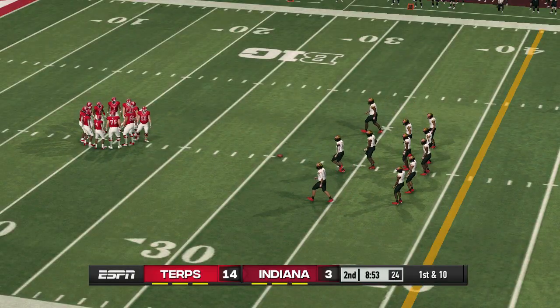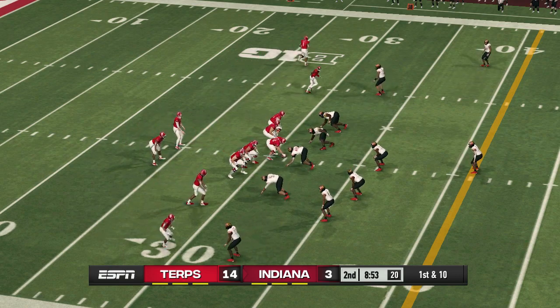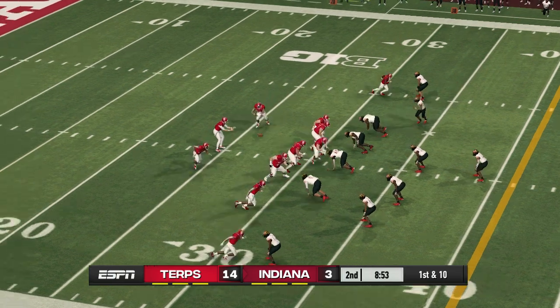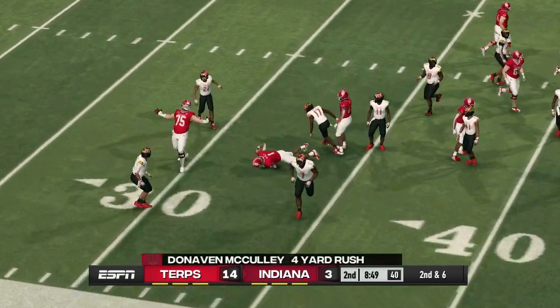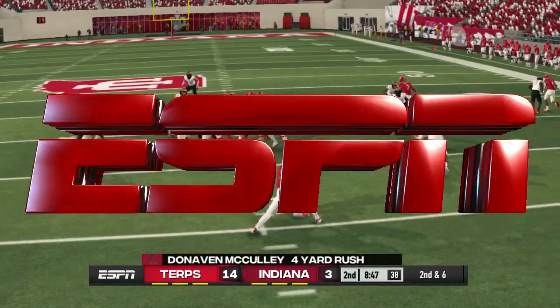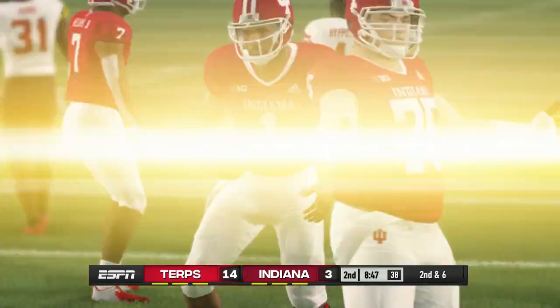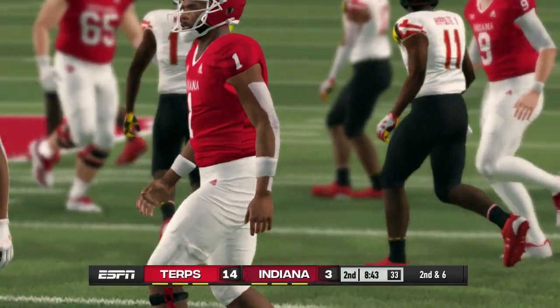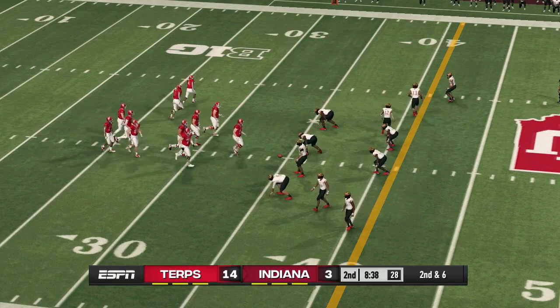You think about the challenges these two teams are facing. On one side, you've got to find a way to keep building on your lead, and on the other side, you've got to find a way to get back in it. Runs right for a nice gain. That makes it second and six. Second down and six. Ball on the 34.